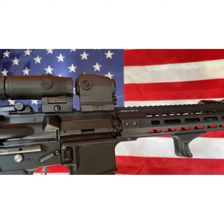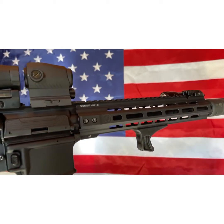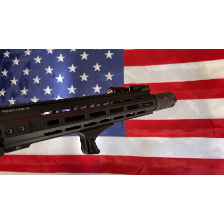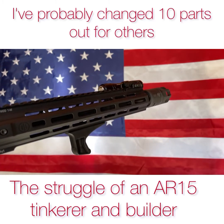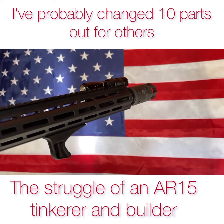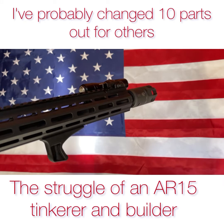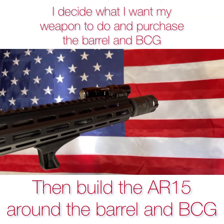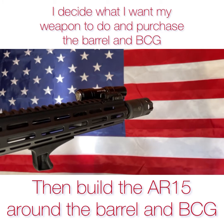Here's the new AR-15 build that I have been working on for the past few months. I've been purchasing parts little by little and waiting for them to come in and trying them out, and trying to see if I even like some of the parts that I've chosen for this build. And just like any AR-15 build, I usually build it around the barrel and the bolt carrier group.